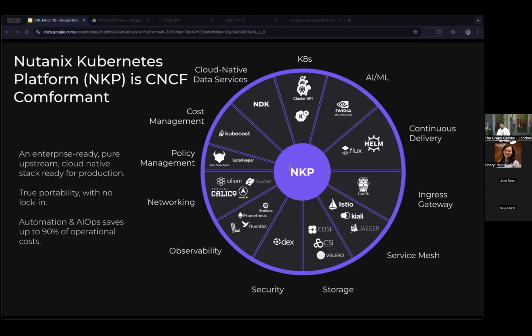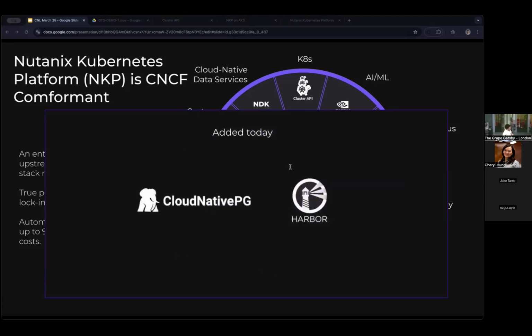Some of the things that are unique to Nutanix is something called NDK on the top right or left, depending on how you're looking at the screen. Nutanix NDK is a database service operator for Kubernetes. We then have full COSI operator as well and CSI driver. So if you're running on our virtualization platform, you gain access to block level storage performance in a container runtime. Okay, so quite cool. I got a very bad animation.